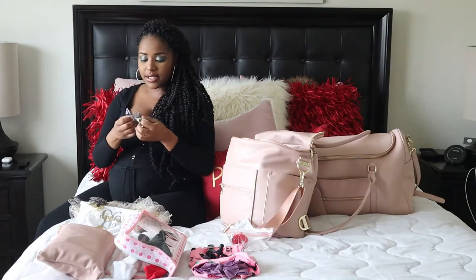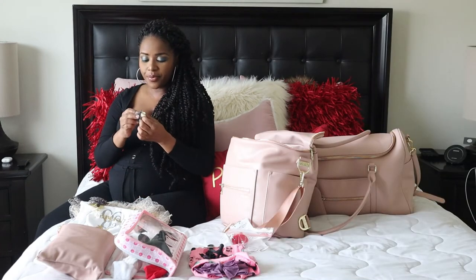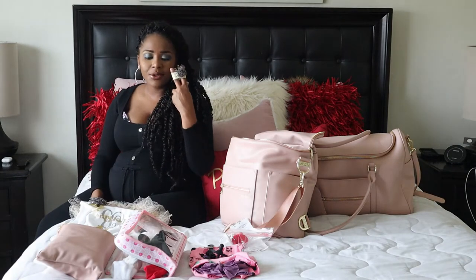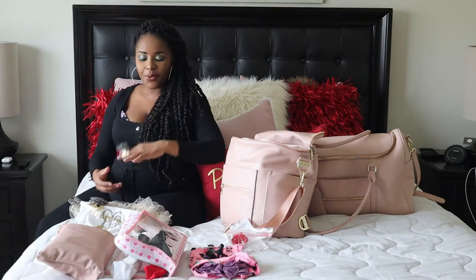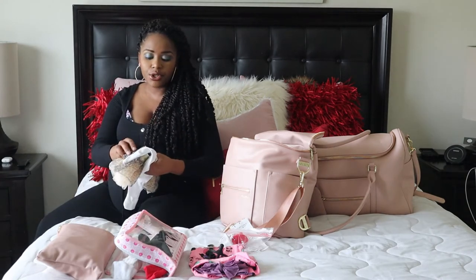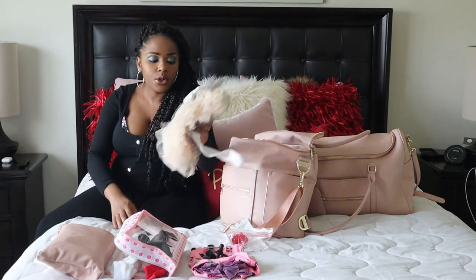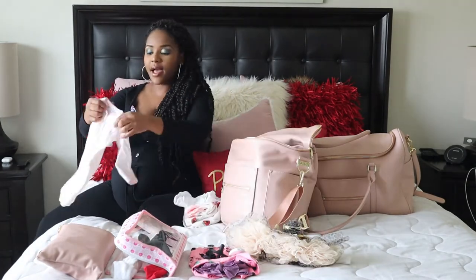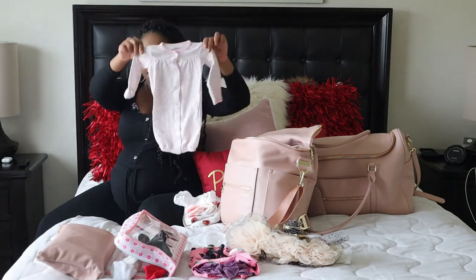And it comes with these little things you put on her feet to look kind of like little sandals. So that's what she'll wear. And like I say, this is just for pictures, so she'll be in it probably 20 minutes at the most.